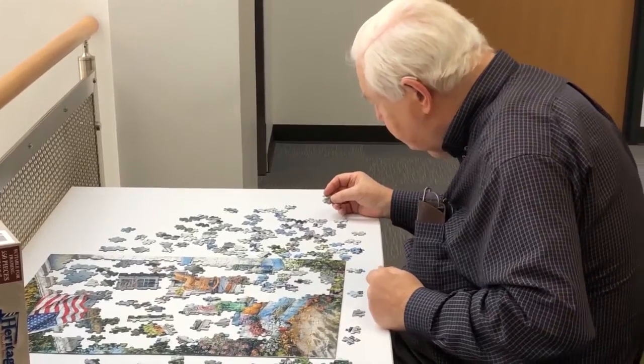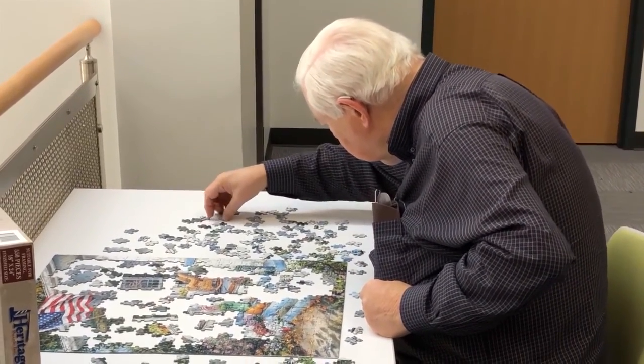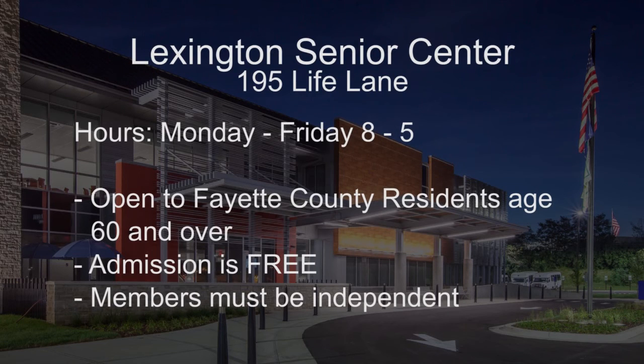We know that the baby boomers are the fastest growing population. In fact, in Lexington, currently 13% of our population is over the age of 65. So 17% of our population is over the age of 60. In order to join the Lexington Senior Center, you must be a Fayette County resident, 60 years or older, and you can enjoy activities that take place here at 195 Life Lane.